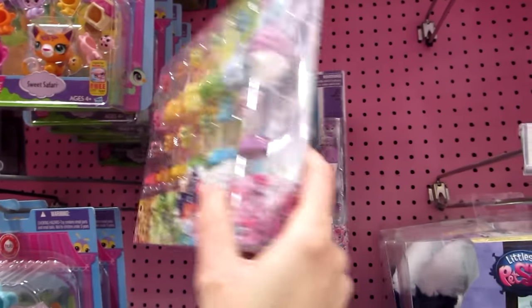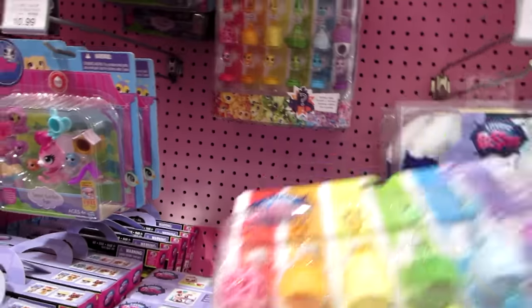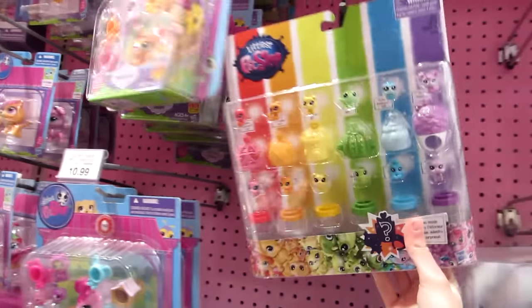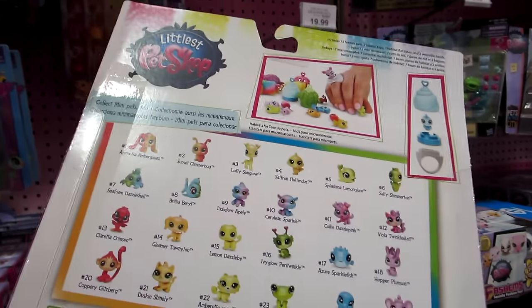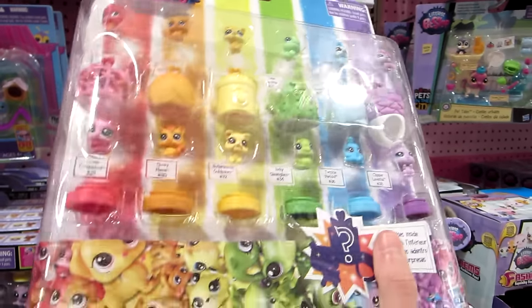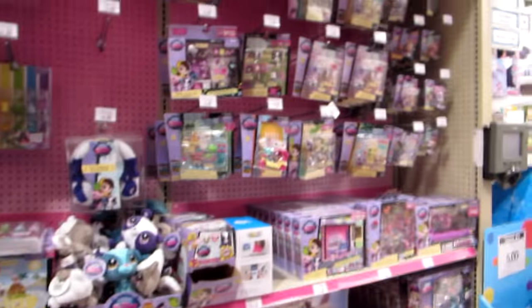Guys, look at this. So I bought these last week, and then they had these itty bitty ones. I remember when my sister used to collect these, they had teeny tiny ones just like this. So I'm going to get these. Oh, these are so cute. They can look like little houses or the huts or whatever. It's so cool. But here's the little pet shop section.